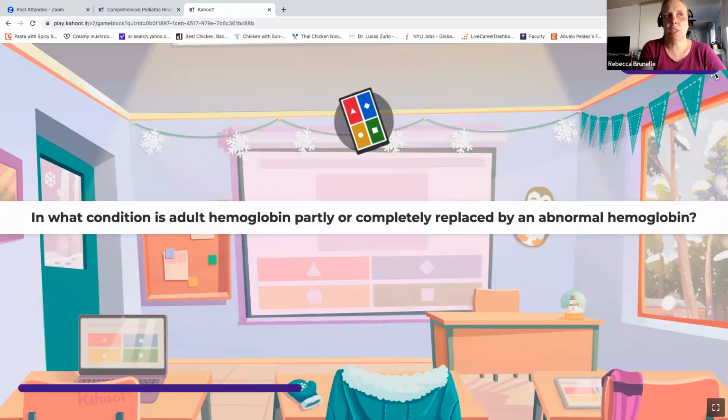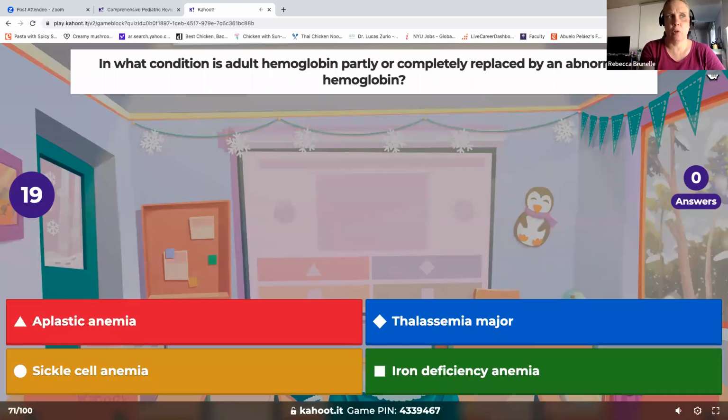In what condition is adult hemoglobin partly or completely replaced by abnormal hemoglobin? Aplastic anemia, sickle cell anemia, thalassemia major, or iron deficiency anemia?